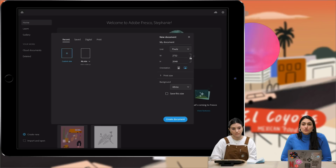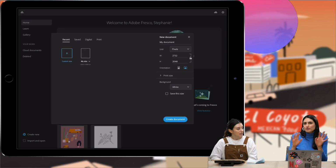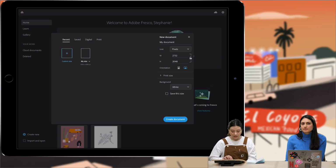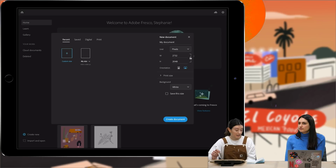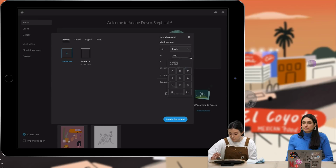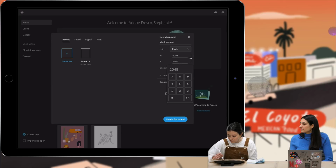When you start in Fresco, what dimensions do you use? A lot of it depends on the final product, but I like to create my canvas at the highest resolution possible. The great thing about Fresco is that it's vector and raster based. If you make something smaller but then want to scale it up, and it's a vector, it's going to maintain that image quality. But I'm going to start off my canvas with 4,000 by 4,000 maybe, or 4,000 by 4,500.